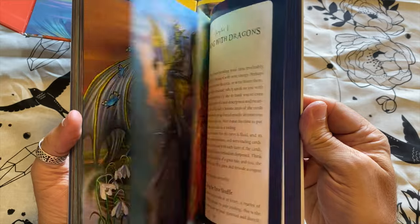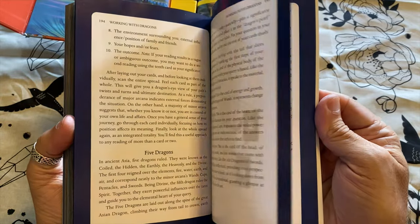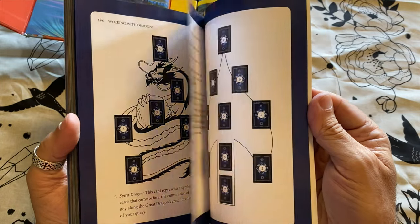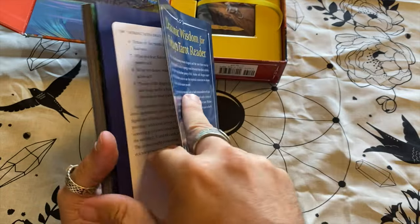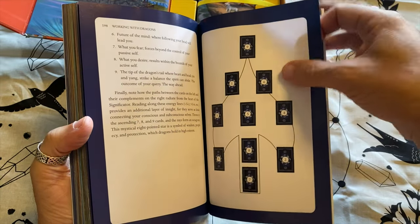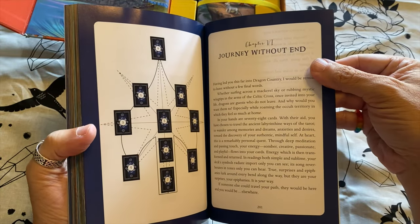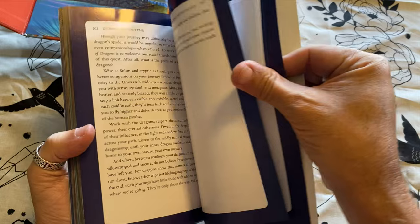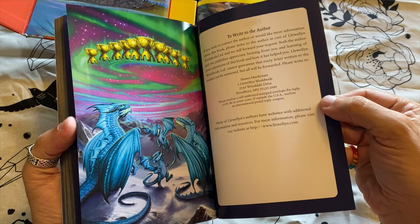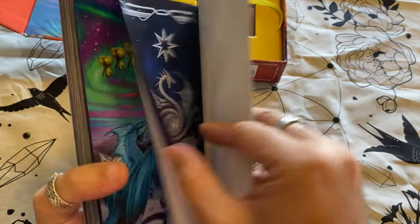And let's see, we get Celtic Cross. Five Dragon Spread. Ooh, I look forward to playing with that. And then, what is this one? The Dragon's Tail Spread. Wow. That looks interesting. Journey Without End. Then we have about the author, to write to the author, and then we have some spaces for notes.